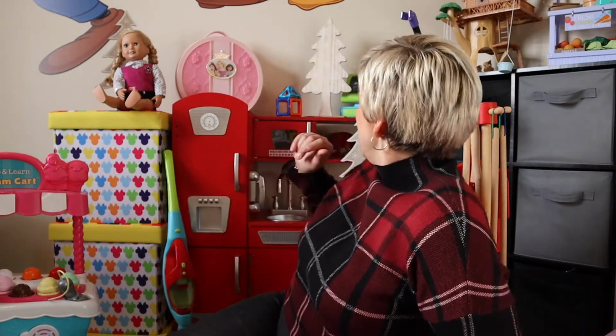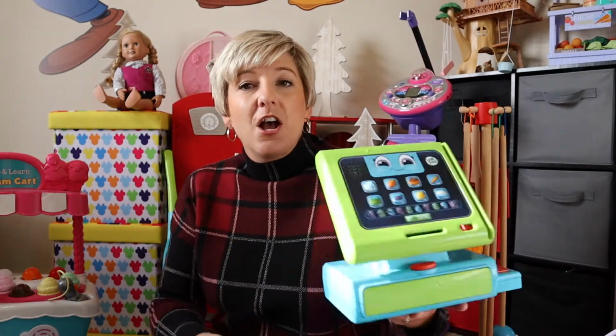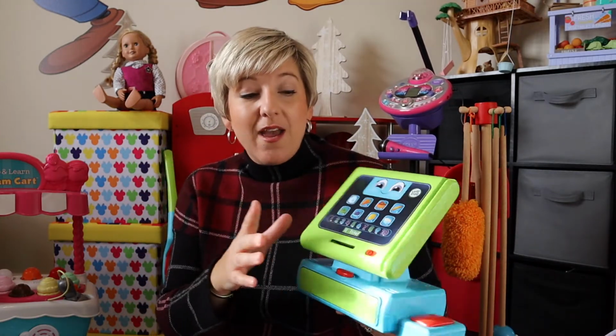The next item is something that actually gets Ava and I playing together, and it's another Leapfrog item. It's actually kind of a combination gift. Where is it here? It's this Leapfrog cash register. Now, you can find cash registers in every single store right now. Ava's auntie got her this Leapfrog system cash register last year for Christmas, and she loves it, but she loves it because she likes being a mini mummy.